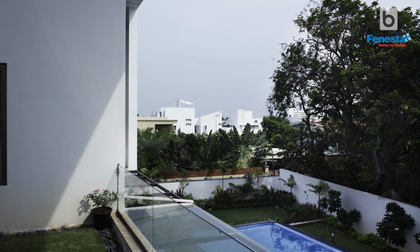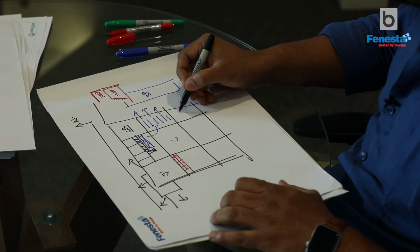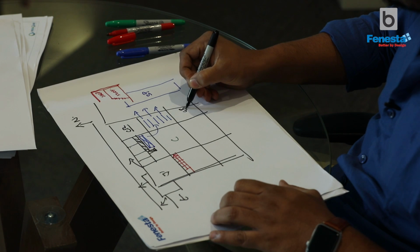Apart from this, there was a requirement for a guest bedroom, so we pushed one right in the corner. We put a guest bedroom in the corner over here. Created a space which is almost close to 18 feet in height.